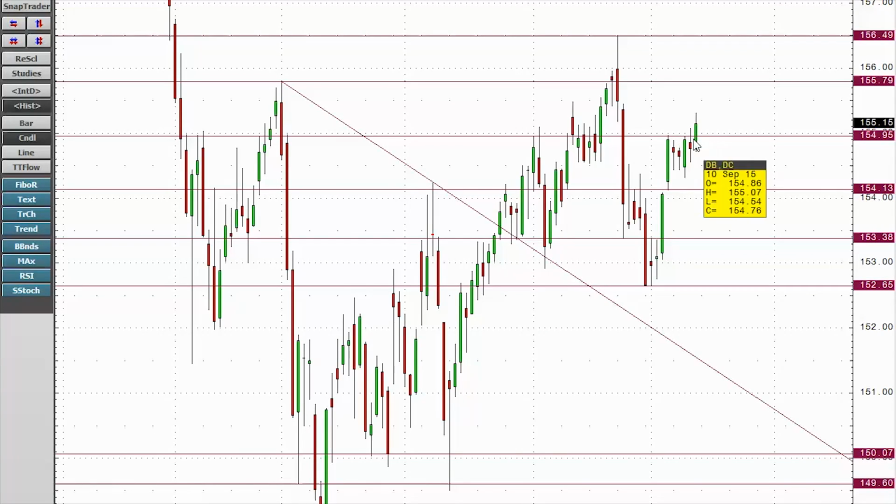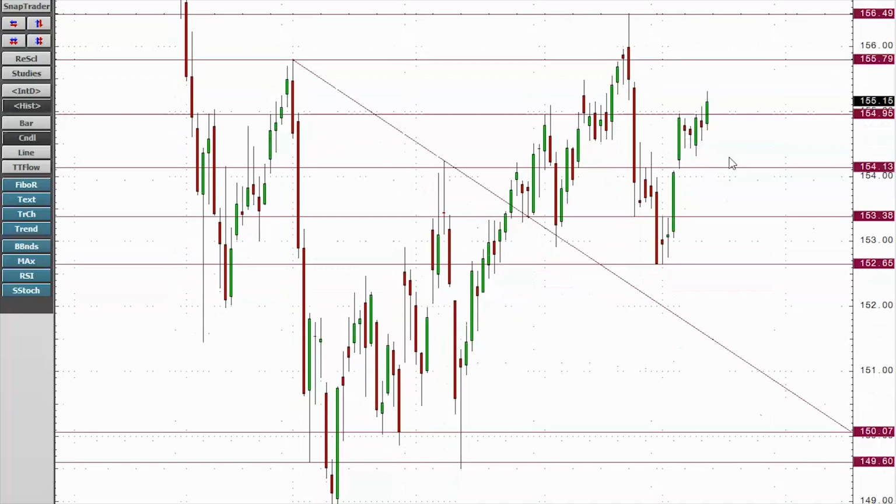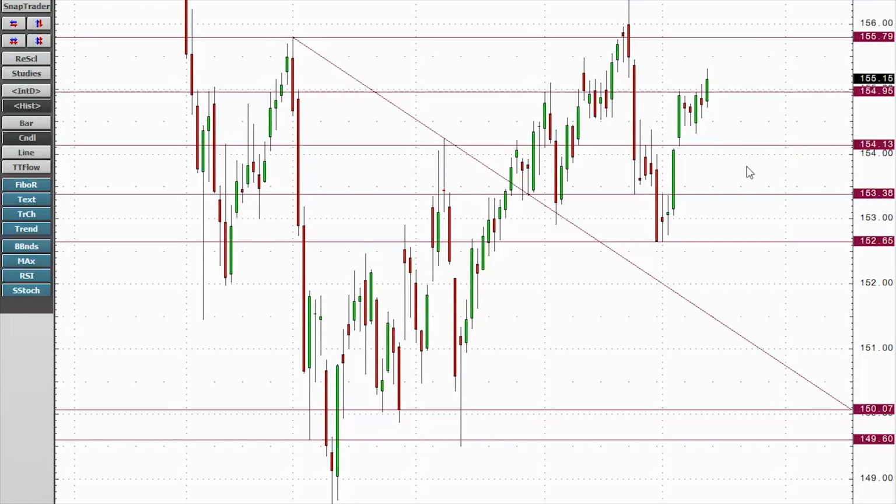Not only for that reason, but if we take a look at the structure on the market profile, you'll see why. Above there we've got the 155.79s and 156.49s, really the only major levels I think we can be looking at. Everything else is really quite intricate, and we'll be taking a look at those more intricate levels during our technical analysis streams during the week on futexlive.com.